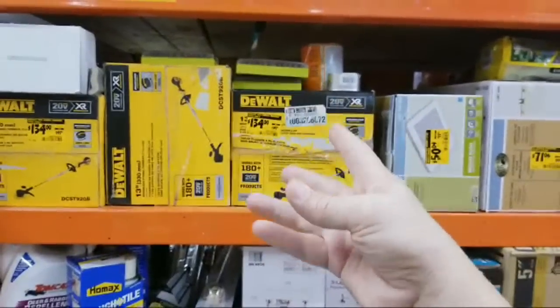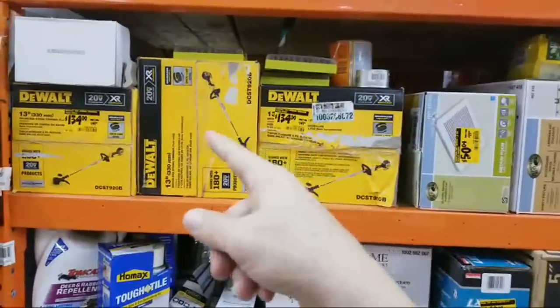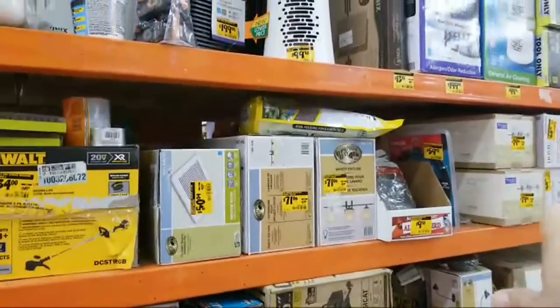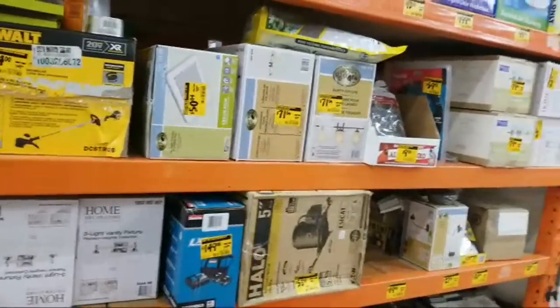So you guys know what happens, I've heard, and I've seen it happen once with me a few months ago. Sometimes these things will drop down to a penny. Any of these, it could be any one of these yellow sticker items. It drops down to a penny, and when it is, they just give it to you, which is really strange.